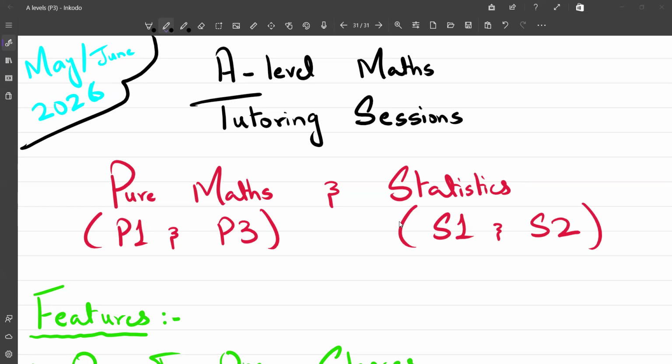If you are an A-level math student appearing in May, June 2026 and giving these components, P1 and P3 for pure maths or S1 and S2 for stats, I would urge you to quickly join these tutoring sessions as soon as possible since there are very limited spots left, and the sooner you begin, the better your prep will be for the upcoming May June series exams, right?